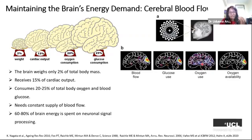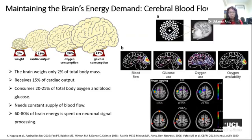So the energy or the supply, the substrate that basically drove this activation came from local blood flow supply, meaning that the ability of this subject's brain to process this visual stimulation was a result of a local increase in blood flow supplying the required oxygen to meet the local energy demand and obviously process this visual stimulus. Now, this is true for all brain activities.